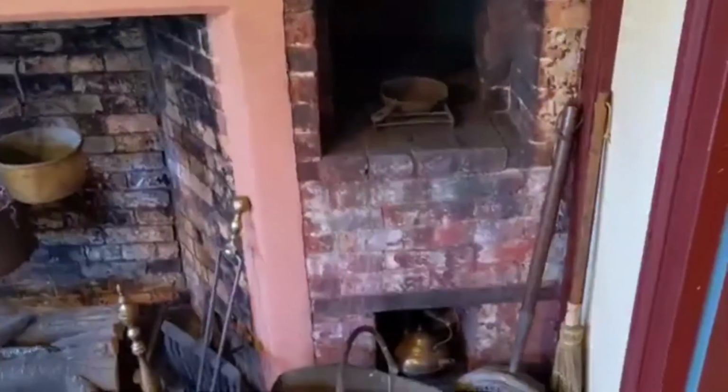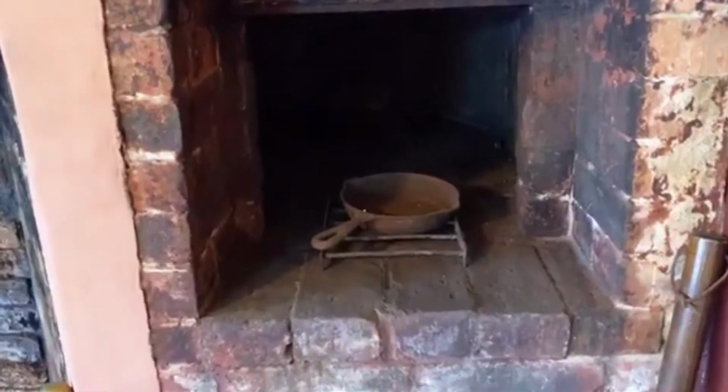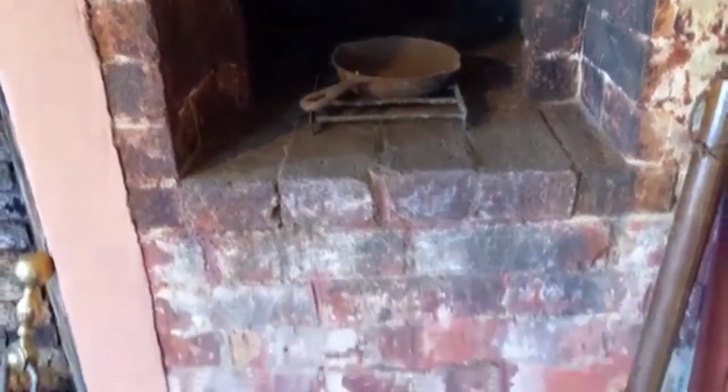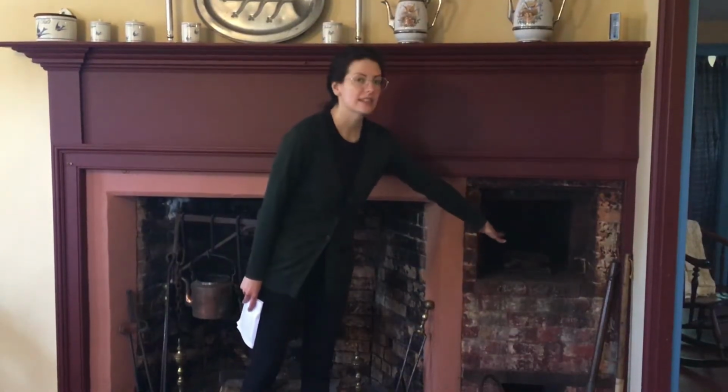Then there are these little squares on the side of the fireplace. These act as a sort of oven. Because there's so much heat generated by the fireplace, the bricks get warmed up, and then you can insert something inside to bake it.